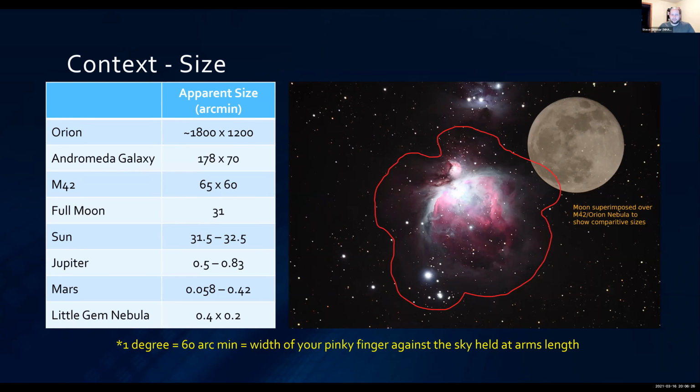Now, if we compare Jupiter, our largest planet in our solar system, it's extremely tiny compared to either of those targets. And then obviously the sun, we don't really have to compare that. We know that's the same size as the moon, and hence why we get those beautiful total solar eclipses here. So to be clear, there are plenty of deep sky objects that are even smaller than our planets, like the Little Gem Nebula. But initially, I would have never guessed that some of them actually appeared larger than our moon in the sky. And another great example too is Andromeda Galaxy, which is actually about 6 times the width of our moon in the sky.